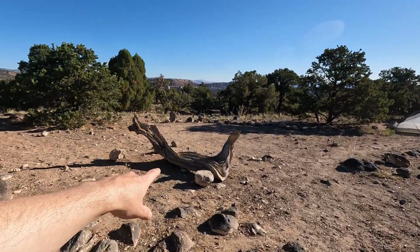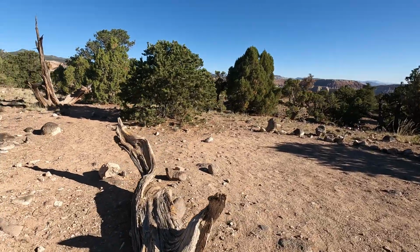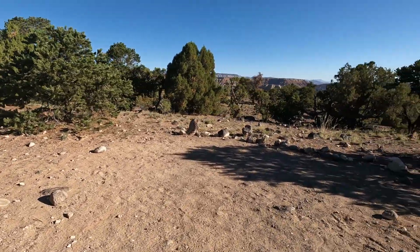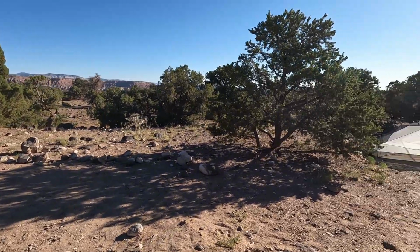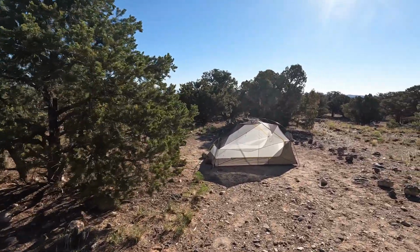This is kind of an interesting feature. It almost looks like a piece of art to me, but it's almost like a perfect little love seat. I mean, horseflies out here are like hummingbirds. But then you can see how deep this goes back.